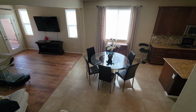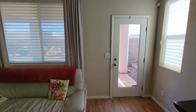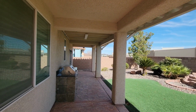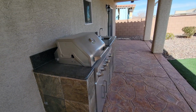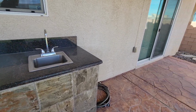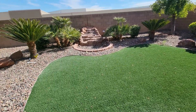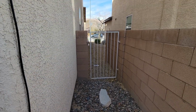And we're going to take a peek into the backyard before getting into our best feature here. I would say bonus feature you don't see every day, but nice covered patio. Nice barbecue pit with the sink. Low maintenance backyard. Got your turf and desert landscaping, neighbor dog just saying hello.